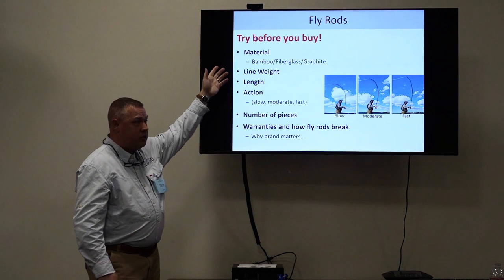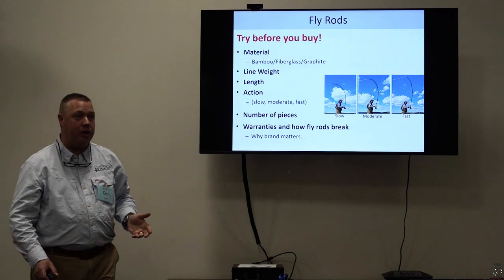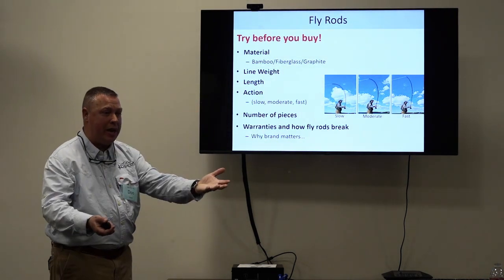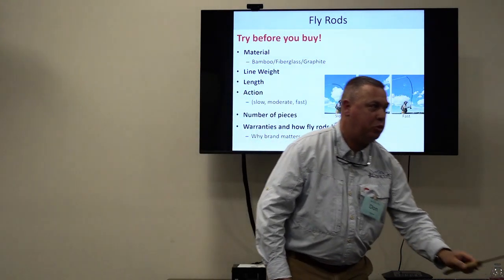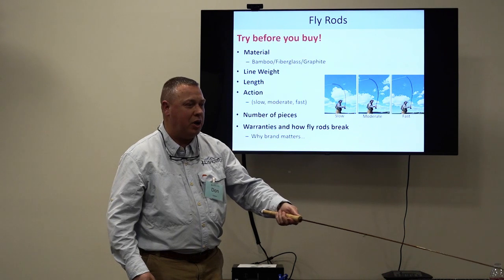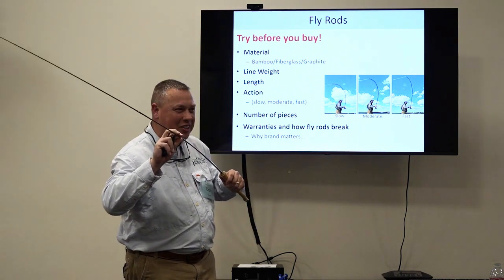The 3 materials that are widely available in fly rods: bamboo, fiberglass, and graphite. None of them are better than the other. They're just different, and they attract different people. I fish bamboo because I make bamboo. I like when I'm in a beautiful place, in beautiful surroundings, fishing for beautiful fish. I like to have a beautiful rod in my hand rather than a godless piece of black graphite. I want to smell the varnish when I pull it out of the tube. That's how I really feel.